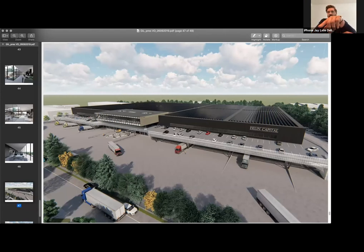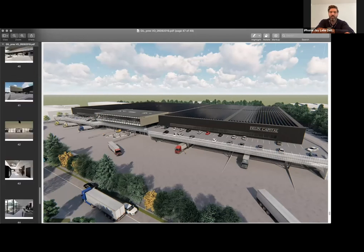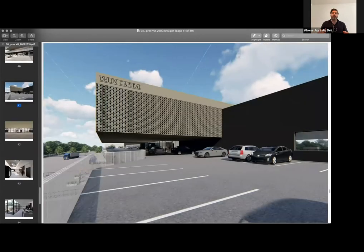What we created with this warehouse is a separation of flows between the trucks and the vans and the cars for your clients and for your personnel. So there will never be a car in the loading area of the warehouse, which creates a safer situation. And also when people park on the parking deck, they have a direct connection and entrance with the warehouse and with the office space, which creates a safer situation and a better overview of all the people and the security level there.